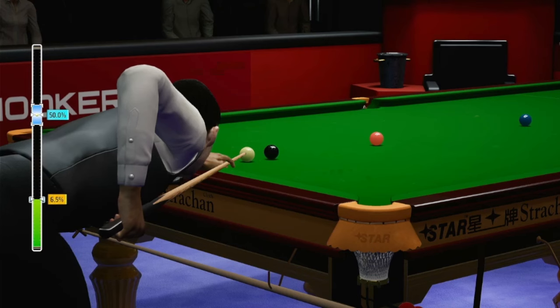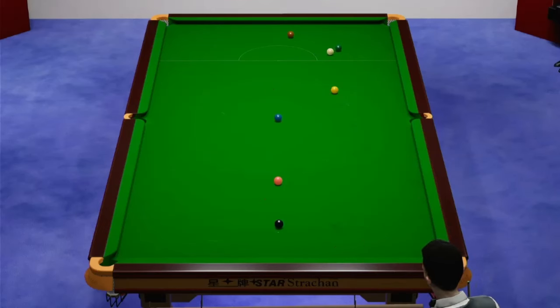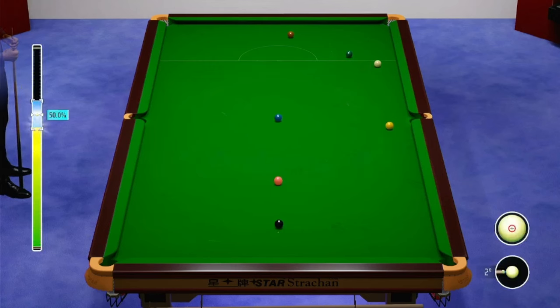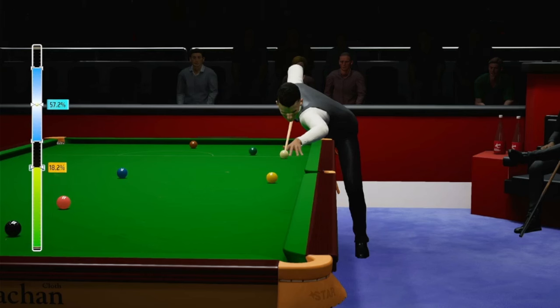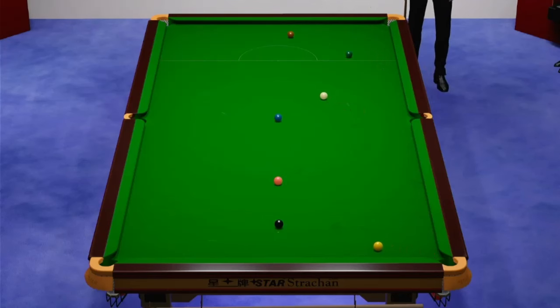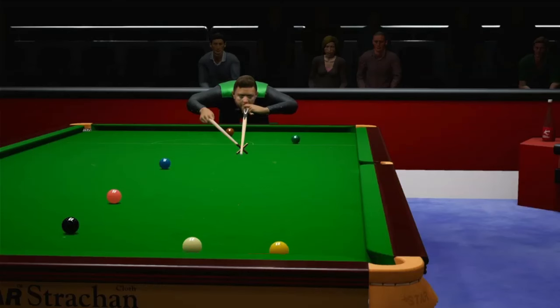He'll be desperate to avoid the foul here, as it'll open the door for his opponent. That's not a good result. It was a very tough shot, though. Foul. Mark Allen, 4. This should win him the frame. If he gets this right, it'll be a real tester for his opponent.